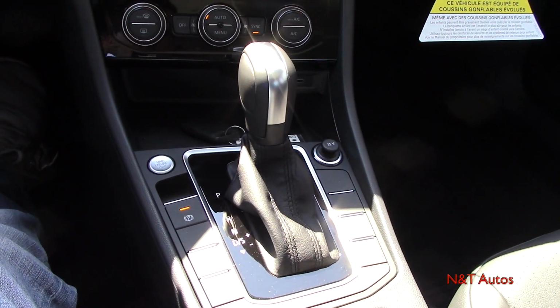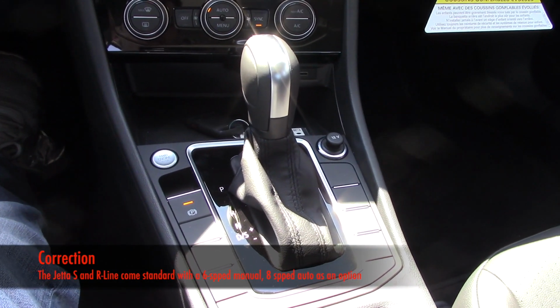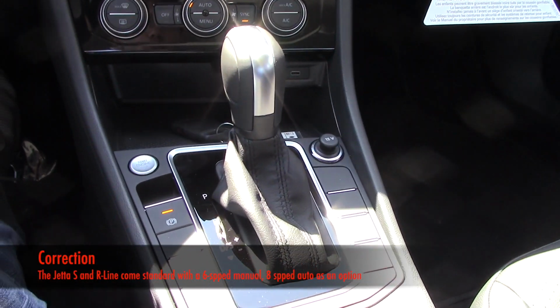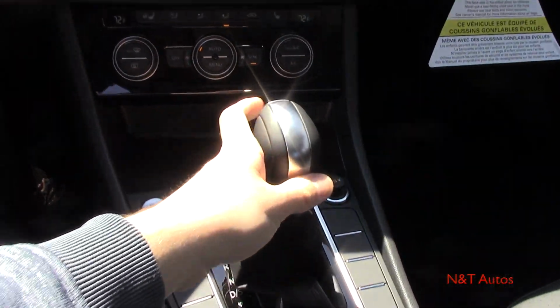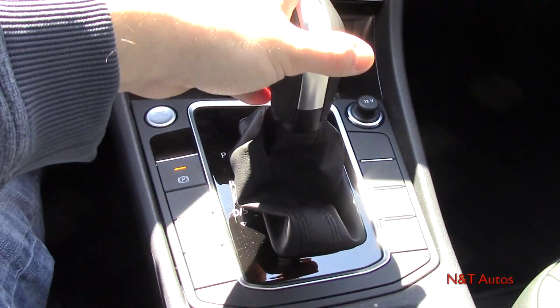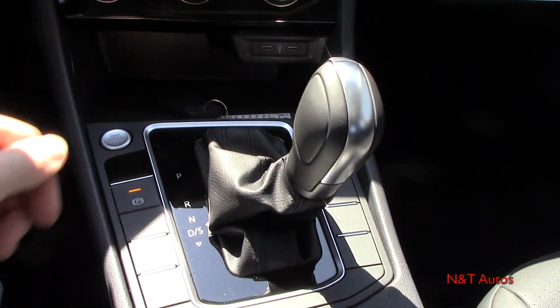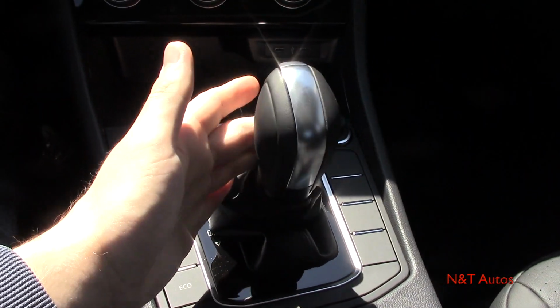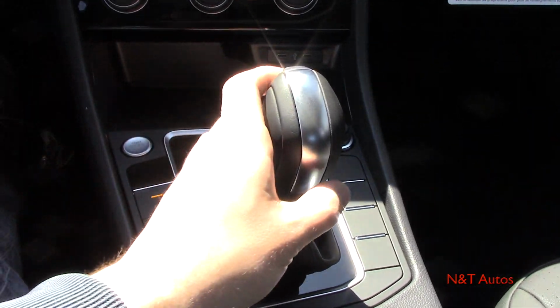So all Jettas, not including the GLI, will get this 8-speed automatic transmission, typical torque converter system, and we also do have a pretty nice backup camera. We have neutral drive and then also a manual mode if you'd like. And if you're ready in drive, you just bump the shifter down, it'll bring you into a quick sport mode.